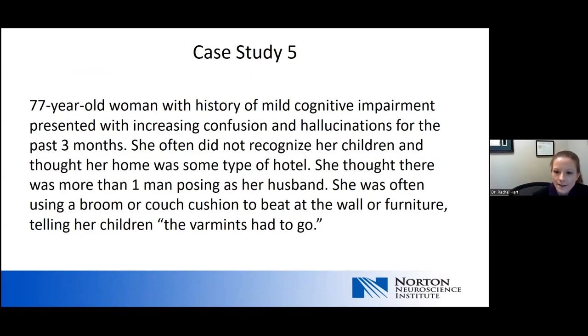And then our last case is a 77-year-old woman who has a history of mild cognitive impairment. She presented with increasing confusion and hallucinations for about 3 months. She did not recognize her children and thought her home was some type of hotel. She thought there was more than one man posing as her husband, and she was often using a broom or a couch cushion to beat at the wall or furniture, telling her children, quote, the varmints had to go.